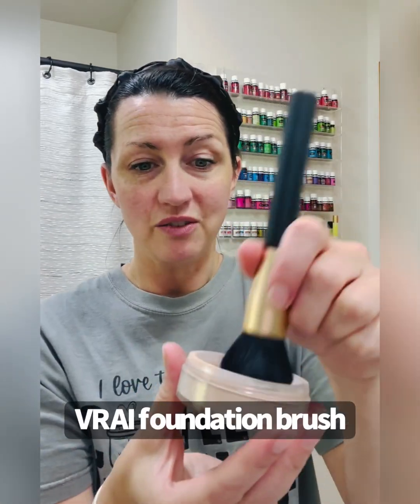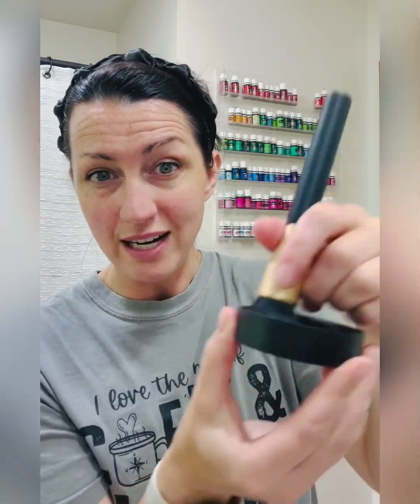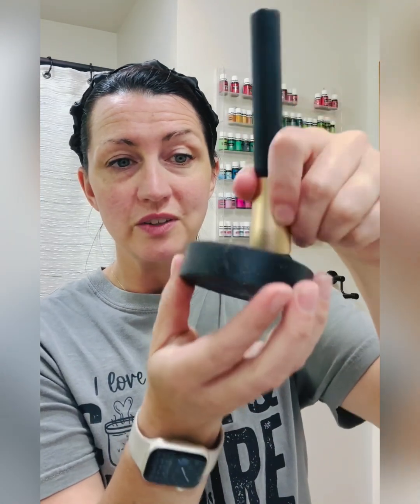I love it. This is actually the VRAI Cosmetics brush as well. I love this because it's got the little sifter side and you can close it so that you don't waste product if you travel or move your stuff around like I do. And then this lid is so nice and deep. I did an entire video about this lid. I love it. So if you've never used mineral foundation, you pick it up in your brush and it's in there. All right, so that's it. I put my foundation on and there it is. I don't know if you can tell a difference in the phone.